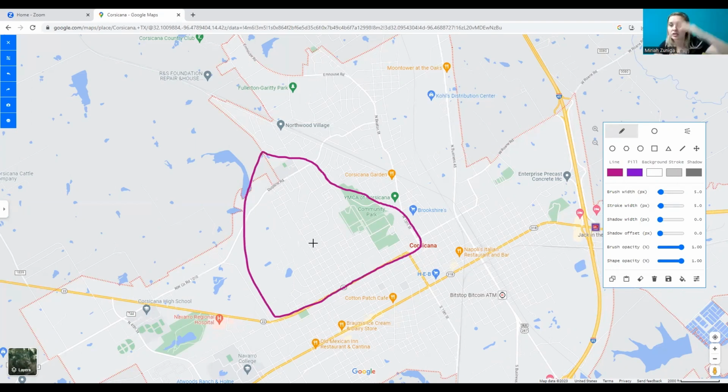So we're going to go just north of 2nd, and we're going to be west of the north side of town. So the northwest pocket of Corsicana. Again, here you're going to have a lot of the different names of streets, not necessarily the numbers.